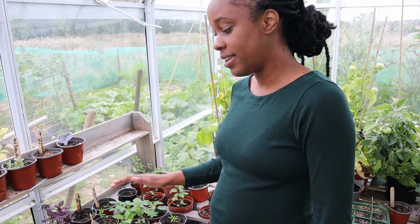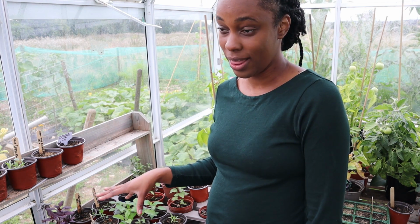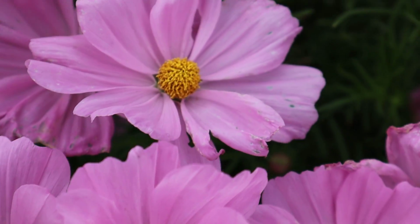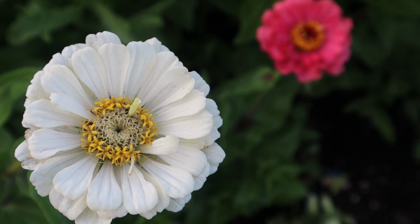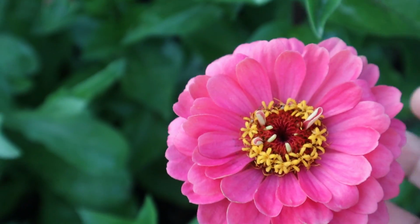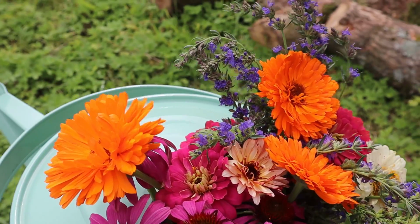So yay for that. I've started growing some more herbs for the next season to overwinter, and along with some herbs we are growing flowers. Flowers is something that we really wanted to add to our garden. 1, to attract beneficial insects. 2, they're just so beautiful to admire and enjoy.